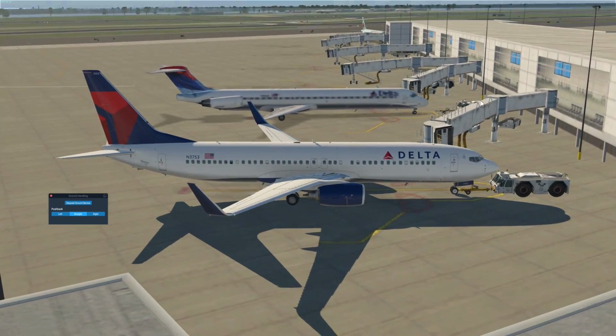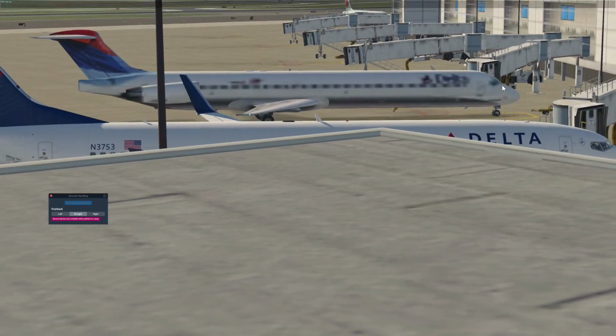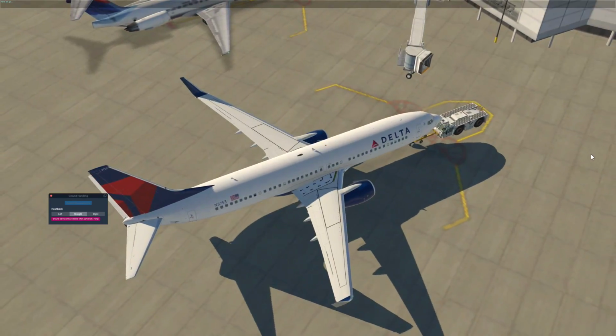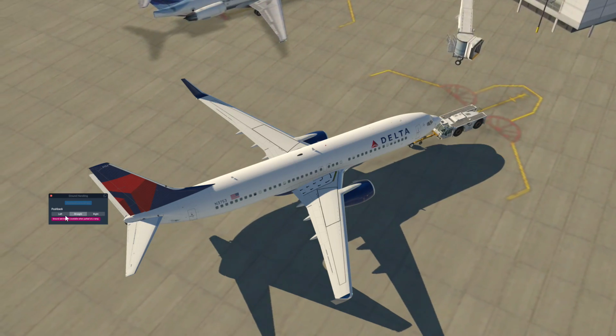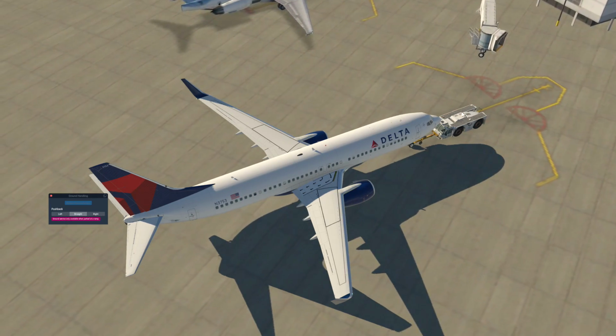Here we go. Oh, look at all that traffic. Look at all the traffic on the runway over there. See that? Look at all those planes waiting. I'm looking forward to that. See, now this is graying out the left and the right. So this time we're going to do right.